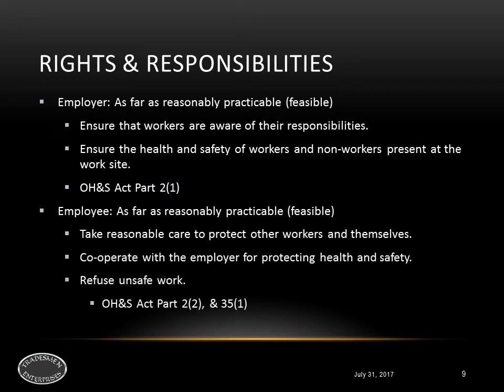Now let's look at some rights and responsibilities. As an employer, as far as it is reasonably practicable or reasonably feasible, we are responsible to ensure that all workers are aware of their responsibilities and ensure the health and safety of workers and non-workers present at a worksite. Employees' responsibilities and contractor responsibilities are as far as reasonably practicable to take responsible care to protect other workers and themselves, to cooperate with the employer for protecting health and safety, and refusing unsafe work.